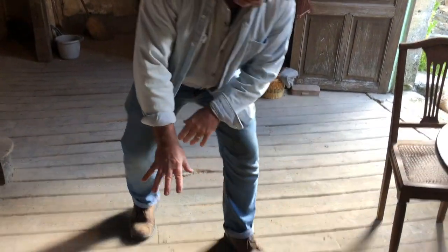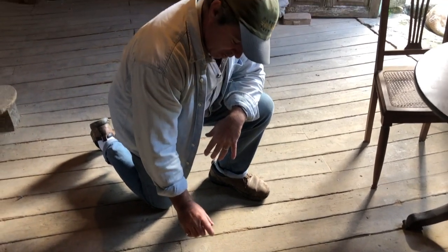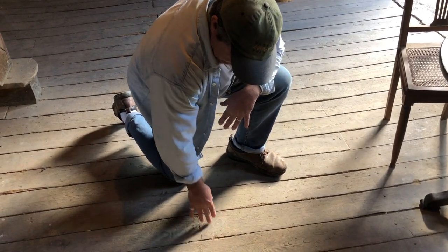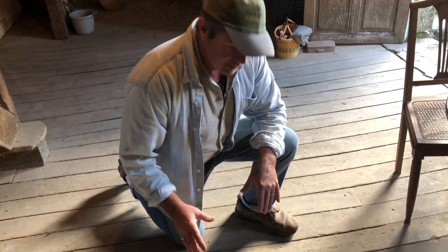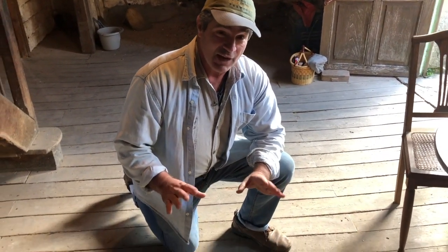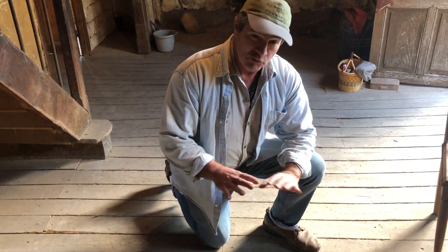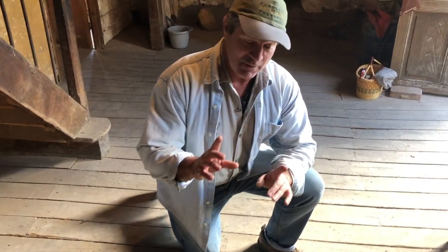These boards are kind of cool. They're not wide plank, but they're not small plank either. Looks like they're probably some pine, and they're just face nailed in. So we're going to do our best to save this because Karen's going to do something really special here for the floor. She's bouncing around the idea of making her own stone floor tiles. I've seen some pictures of what she wants to do. It's going to be fantastic.